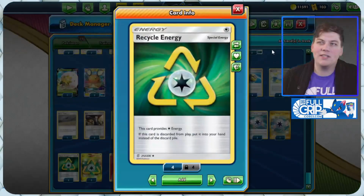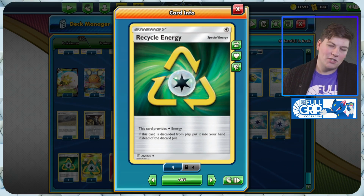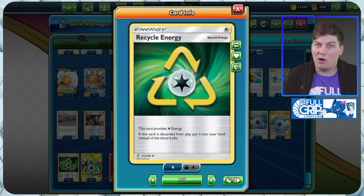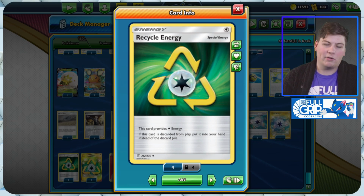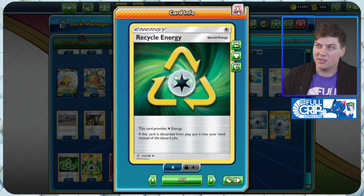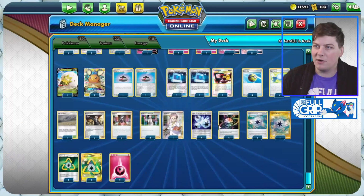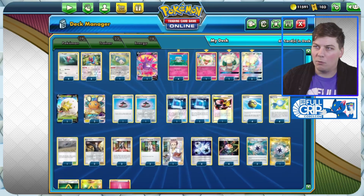And of course, probably the star energy of the deck is the Recycle Energy. This energy we get to get back turn after turn after turn. If our opponent manages to take a knockout through our Whimsicott's Fluffy Cotton ability, we just get all that energy back to hand to play down on the next Whimsicott. It's also really nice to be able to retreat with the Recycle Energy. I also have 2 fairies just to round it out. Make sure that we don't rely solely on Aurora Energy for attacking with Whimsicott.